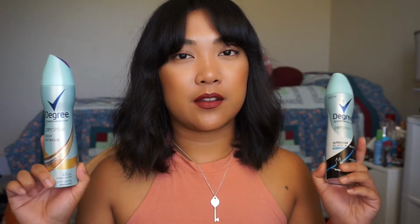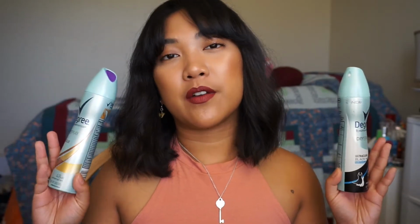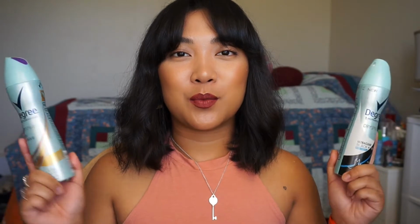Very inexpensive. I think they're like $4.49 to about $5 depending on where you get it. I really am waiting for Costco to make this a value pack so that I can get them for half the price. But yeah, I mean, it's deodorant, whatever.